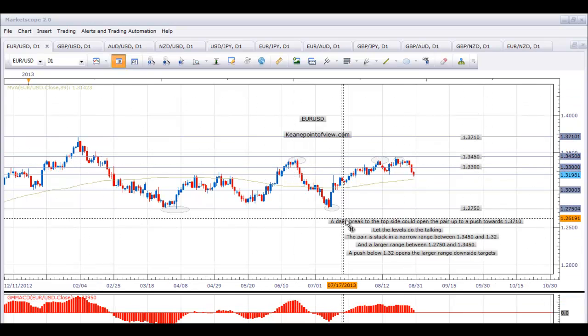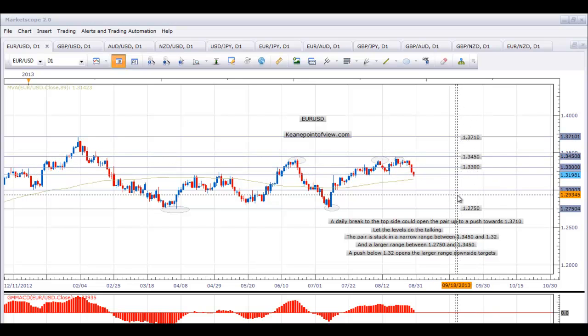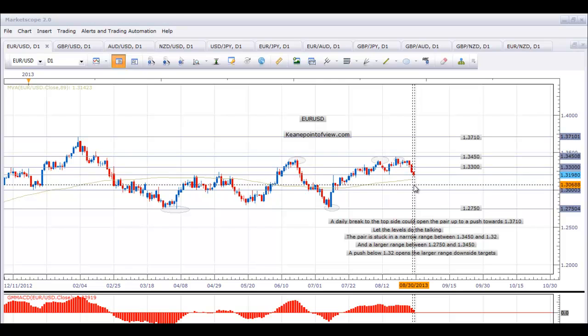You can see this pair has been in a range, and it's been a really shallow range between 134.50 and 132 recently. But in the bigger picture, it's in a range between 134.50 right here and 127.50, and I'm going to guarantee that this pair is going to close right around here at 132, and that's where we're going to start it up. Starting into the new month, it'll be key if we get a break or hold this level, and everything is looking a bit heavy.